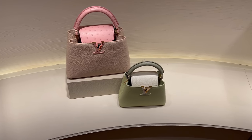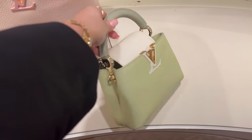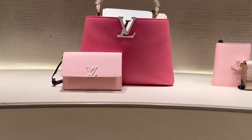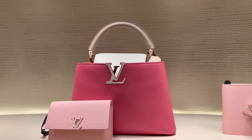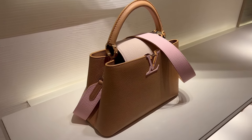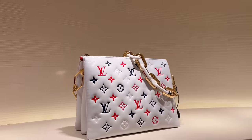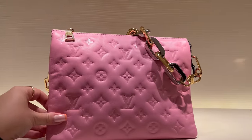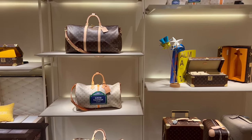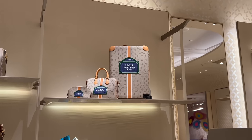I showed you this one in Barcelona, the green one. I'm obsessed with this color. It's a very nice combination of colors. It also comes in this pink. They have suitcases from the new collection as well.